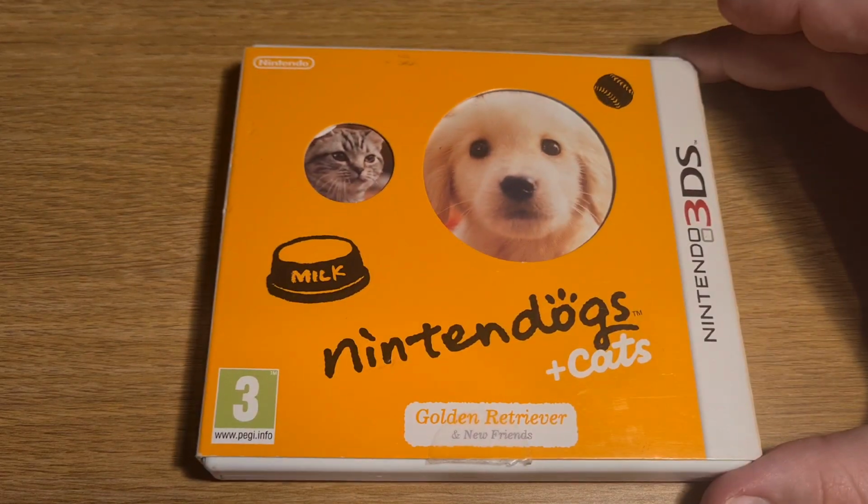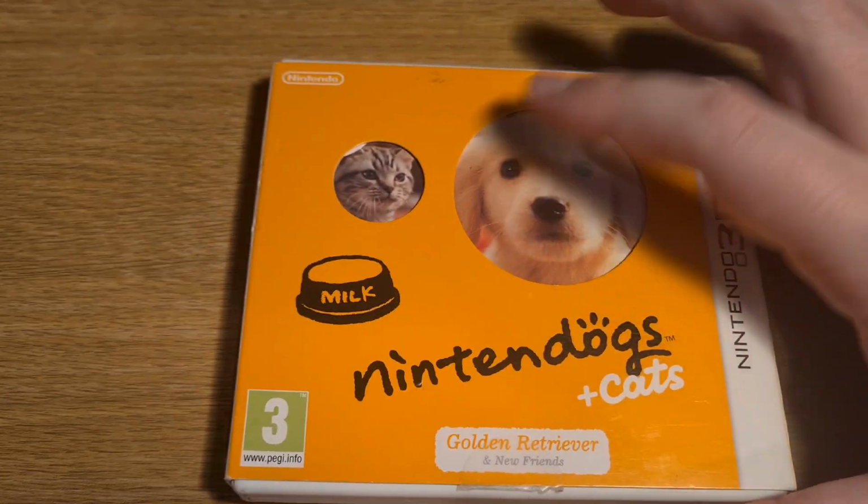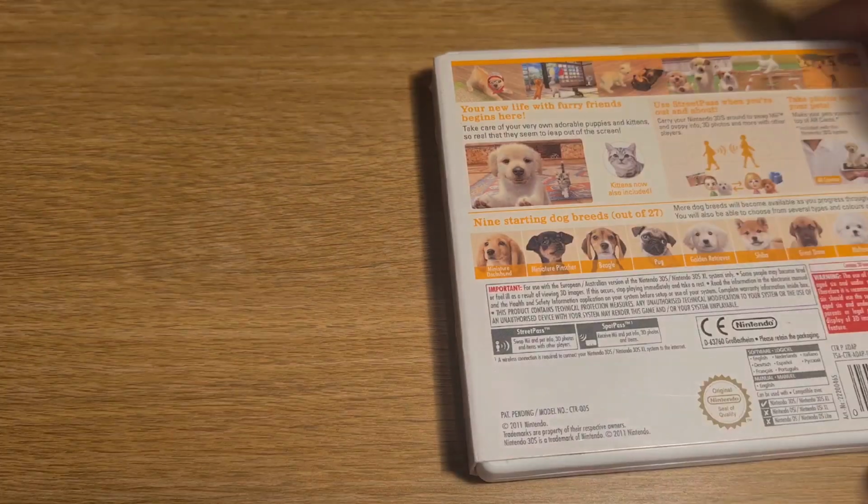The first one that I picked up, and this one was still in quite good condition, the Golden Retriever version. Again, the slipcover. It's got a little cutout so that you can see the pets in there.